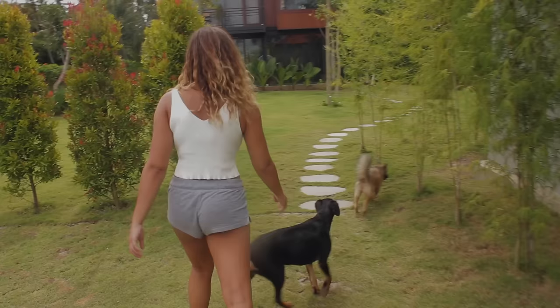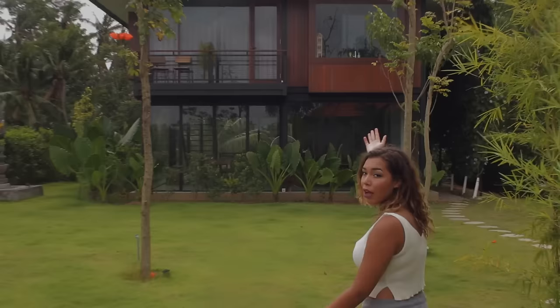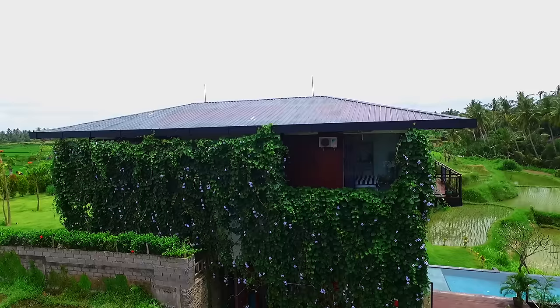First things first, if you live in Bali, you need a motorcycle. So you walk in and you walk down the pathway and that's the Airbnb that we're staying in. Right now we're just a little bit outside of Ubud. One of my favorite parts is this awesome living wall. It's all flowers and leaves. It's really nice.